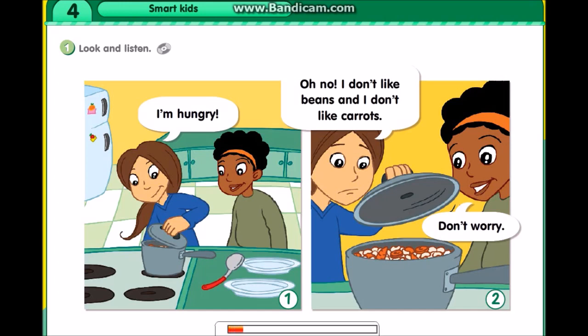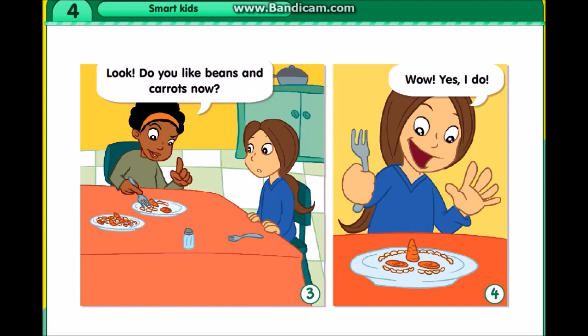Look and listen. I'm hungry. Oh no, I don't like beans and I don't like carrots. Don't worry. Look, do you like beans and carrots now? Wow! Yes, I do!